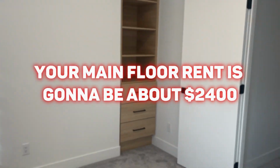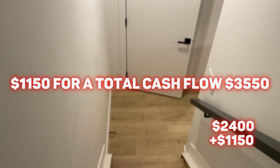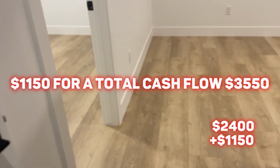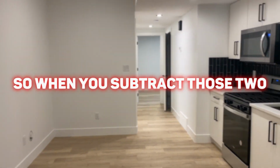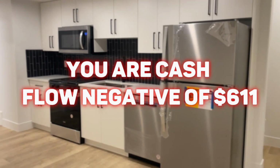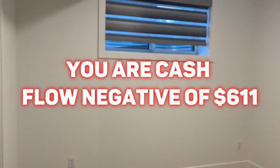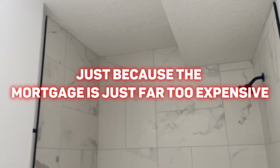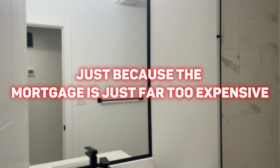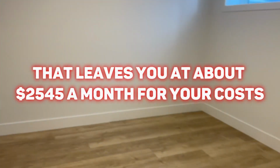Your main floor rent is going to be about $2,400. Your basement rent at a 2-bed here is going to be about $1,150 for a total cash flow of $3,550. So when you subtract those two, you are cash flow negative of $611. That is why this needs to be an owner occupied property at main floor, just because the mortgage is just far too expensive. So with a mortgage helper of $1,150, that leaves you at about $2,545 a month for your costs.